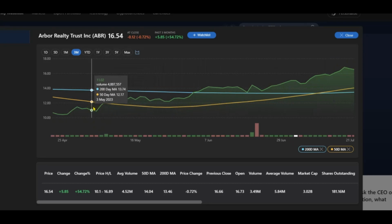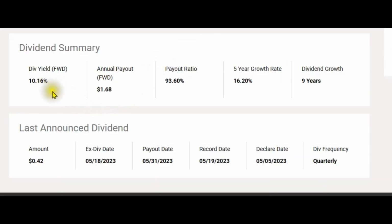They increased their dividends, they are keeping their finances together, and they were just added to the S&P 600 small cap index, which will result in ETFs that track this index adding ABR to their holdings as well, increasing the demand for the stock. This also causes an increase in the price. So ABR has a 10% forward yield for whoever is buying right now.